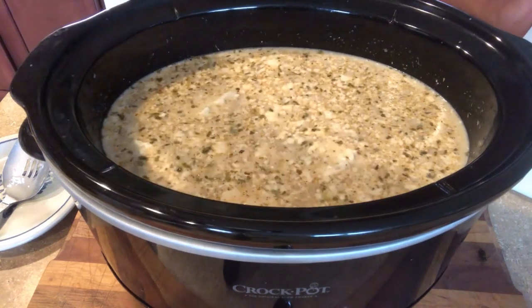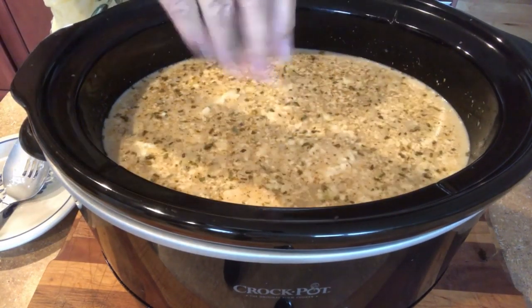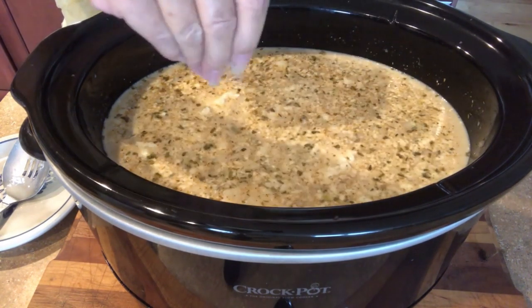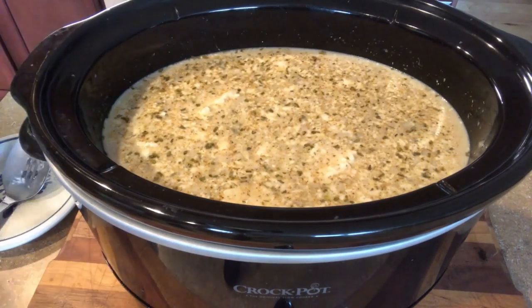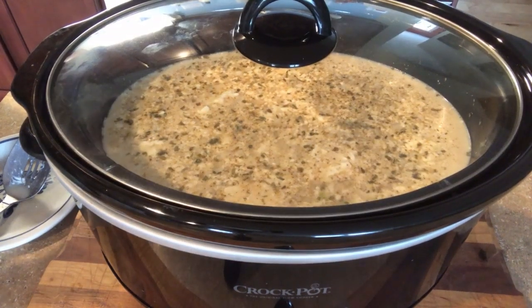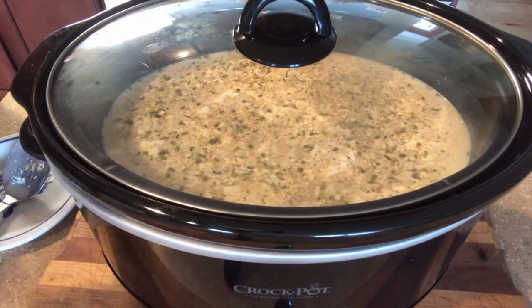Oh, it's warm. Good Lord, almost forgot salt. And I'm using kosher salt because taters are a friend of salt. So don't forget your salt. Lid's on and it's gonna do its thing for 1 hour on high, and then I'm gonna simmer it for hours on low and stir it occasionally and add milk when I need to.